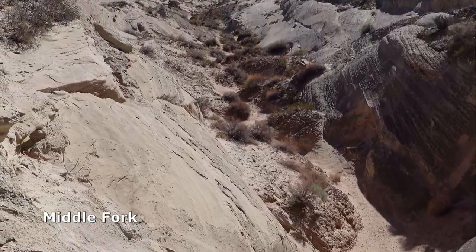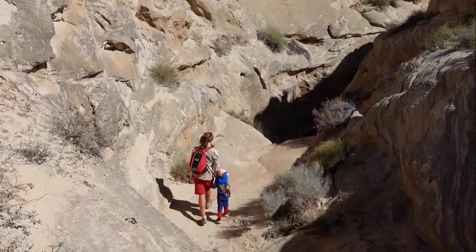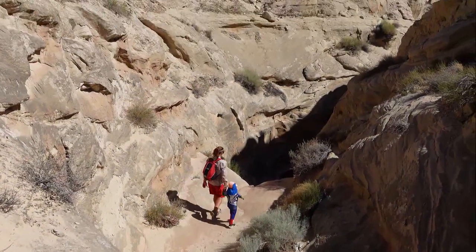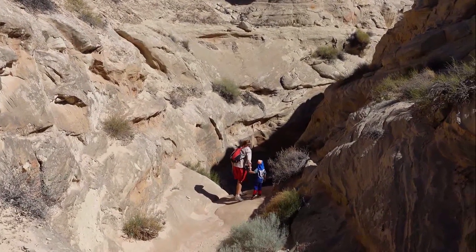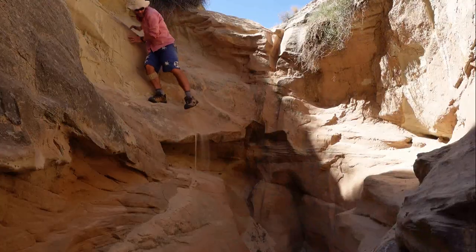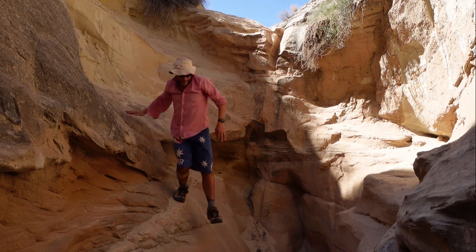A little downclimb, but it's a very open wash for quite a bit. We've got some narrows. It's just after 9 o'clock Arizona time, 10 o'clock Utah, and it was 90 degrees in the car when we left. Looking forward to getting into some shade. I think today's going to be 110.